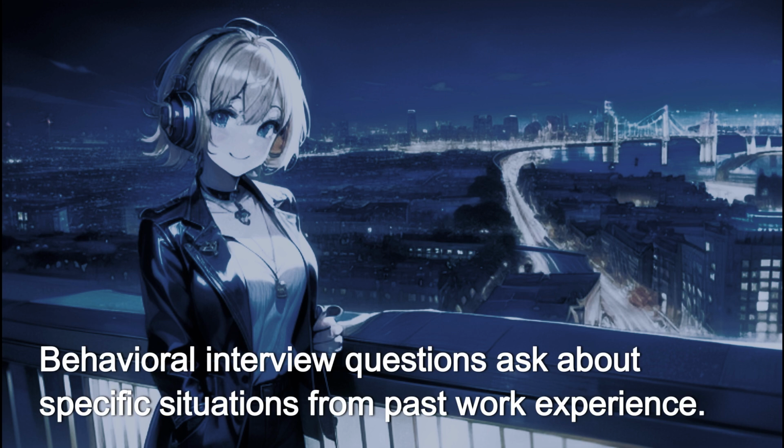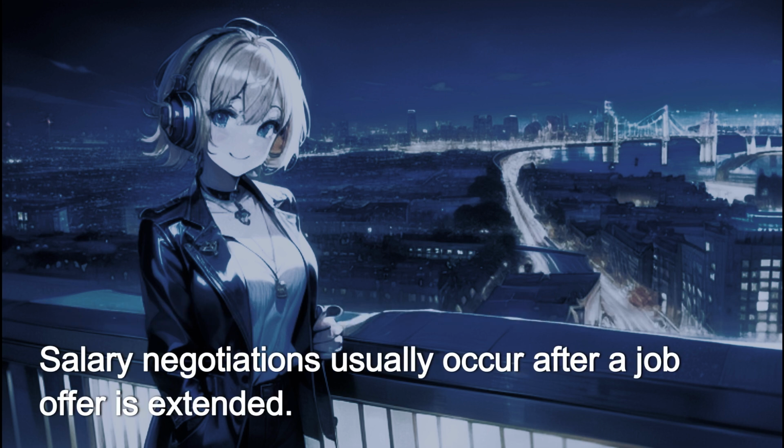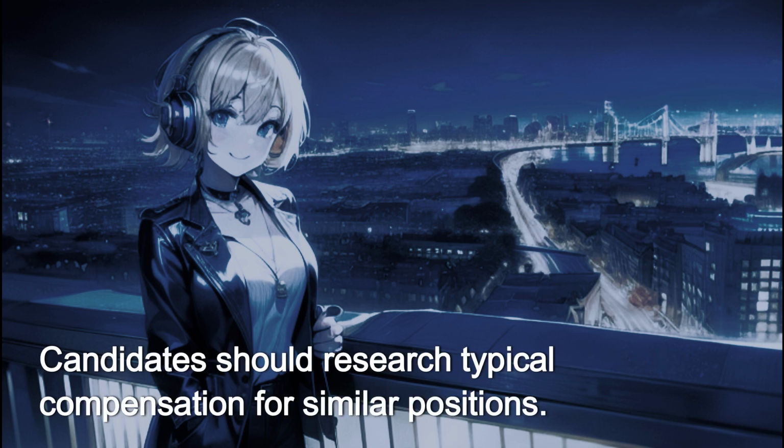Behavioral interview questions ask about specific situations from past work experience. The STAR method, situation, task, action, result, helps structure answers to these questions. Salary negotiations usually occur after a job offer is extended. Candidates should research typical compensation for similar positions.